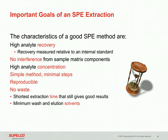The analyte concentration is one of the goals of the SPE. So that's again a sensitivity issue, and you can pre-concentrate analyte during the SPE method. The method should be simple and require the minimum amount of steps. That contributes to speeding up the method when you're performing that in the laboratory. And of course, the method is required to be reproducible, short, and use minimum wash and elution solvent to be economical.